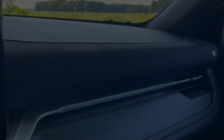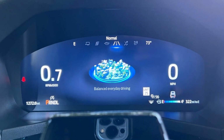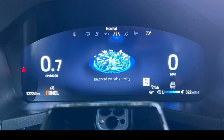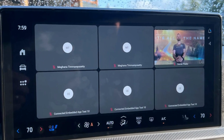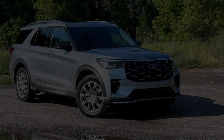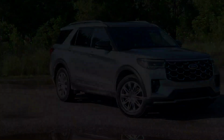Google Assistant is now featured, along with Google's extensive range of apps, and you can even take a Zoom call from the driver's seat. However, you'll need to be parked to view any video for obvious reasons. Alexa can also handle commands if that's your preference, or you can simply boot up Apple CarPlay or Android Auto.